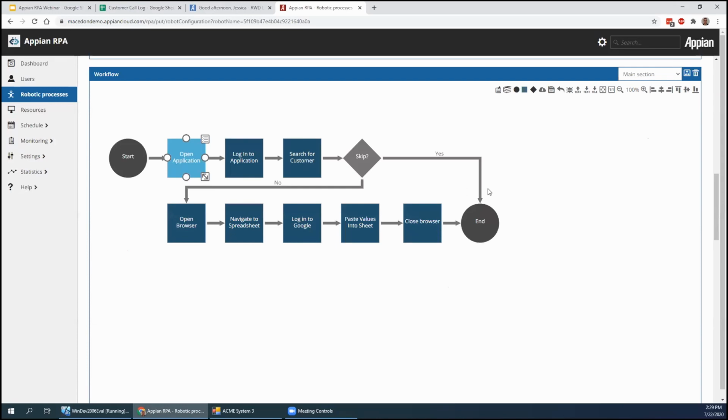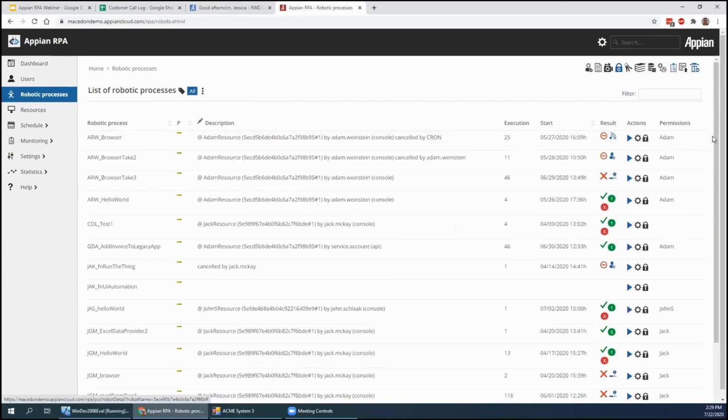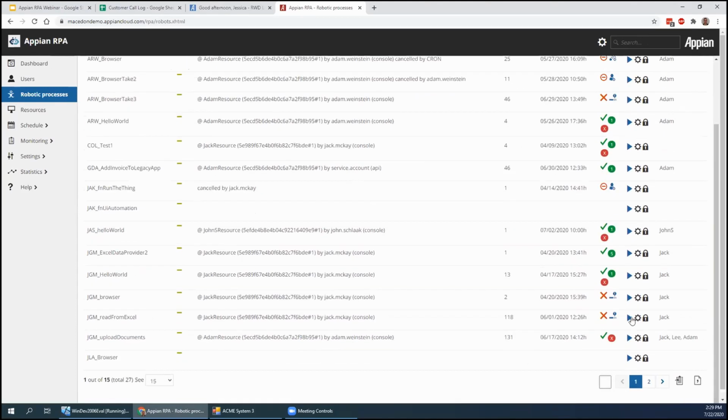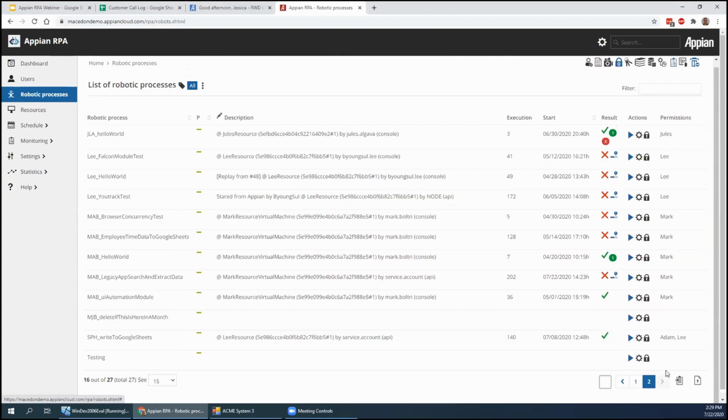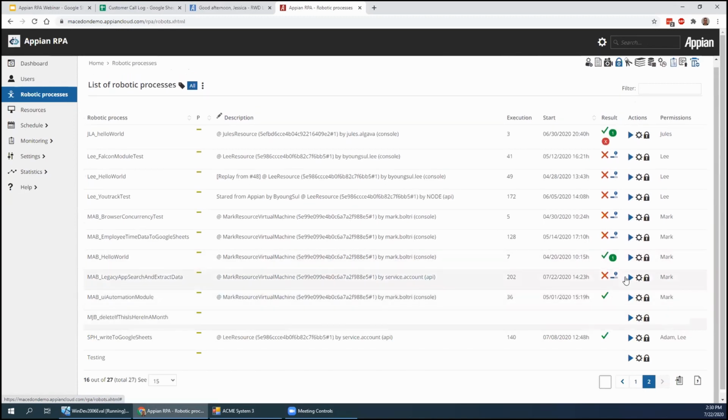One other thing that I would like to point out here is permissions. So I'll go ahead and pull up my robotic process dashboard, which just shows us all of the processes that have been developed on this particular environment. This row that I'm highlighting is the process that we were just looking at. And we can see over here, there's a permissions column that's currently just set to Mark.